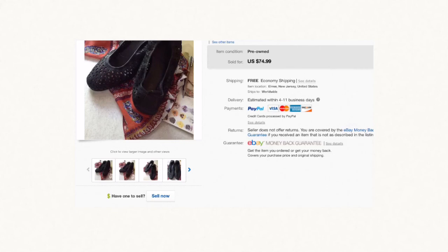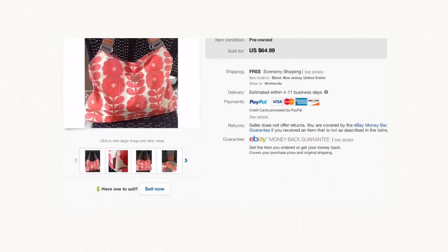And first of all, see if it's worth anything. And second of all, when you look at them, see if their sizing is a little off. Otherwise, you're just going to get a return. Anyway, these Arche flats sold for $74.99.